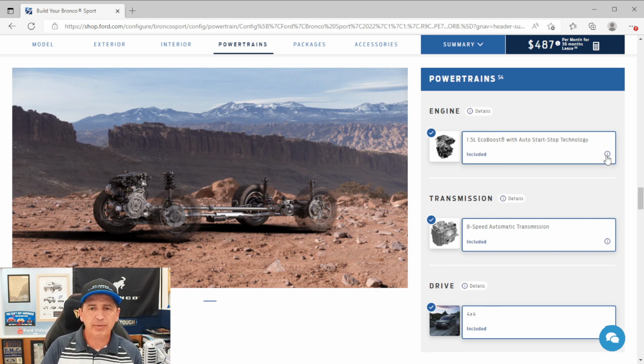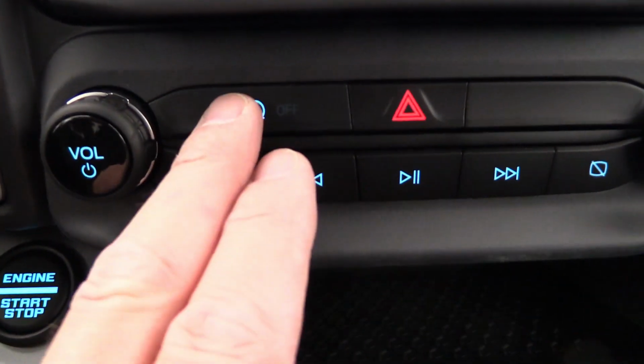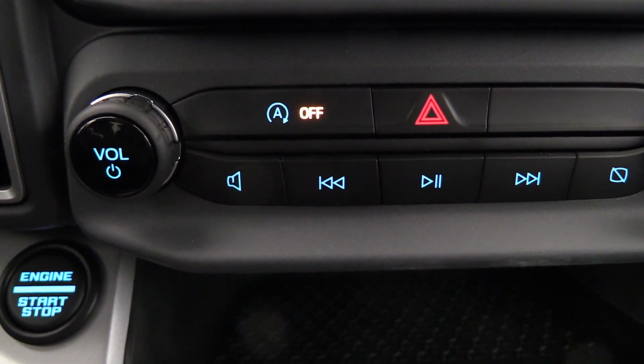And auto start stop means when you come up to a stoplight or stop sign and press the brake, it's going to shut the vehicle off. Let go of the brake, it's going to turn it back on. Now that is something you can deactivate in each engine cycle. I can't remember where that button is. I think it's right near the screen, but that is available for you to be able to shut that off for that engine cycle.